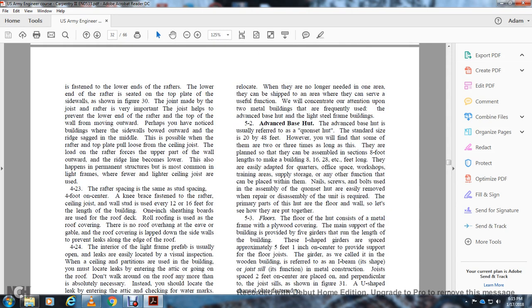They can also be shipped to an area where they can serve a useful function. Two metal buildings frequently used are the advanced base hut and light steel frame buildings. 5.2. Advanced base hut. The advanced base hut is usually preferred, the standard size being 20 to 48 feet with the height with the wall frame. Some of them are 2-3 feet times long as units.